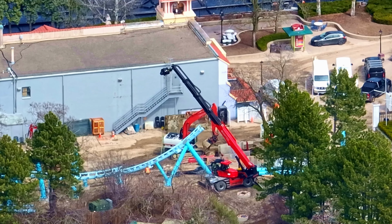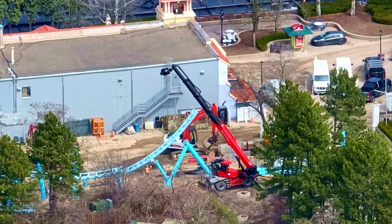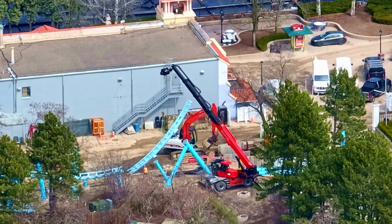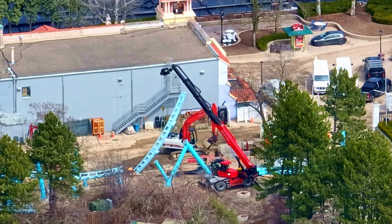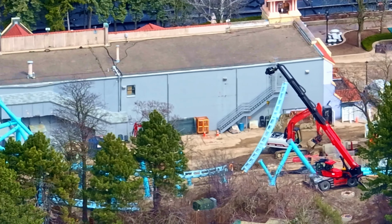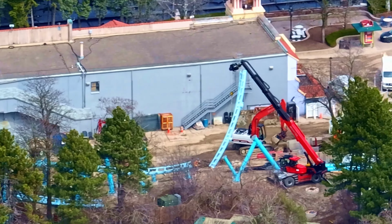I'm trying to get lower to the ground shots with the drone because the drone's got really good zoom, like beyond impressive zoom. So it makes no sense to use phone cameras or even a camera when the drone can do 112 times zoom. You're going to see in this video some really nice shots of AlpenFury, and then on our Instagram page, some really nice shots as well using the drone.